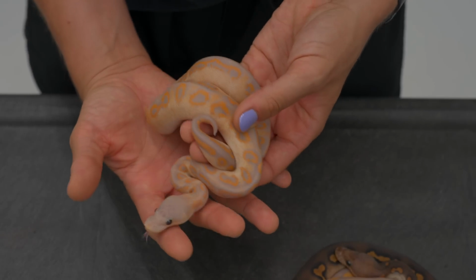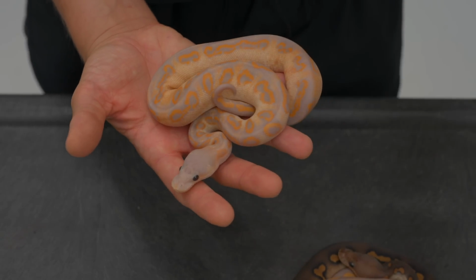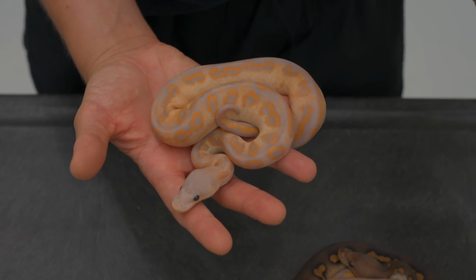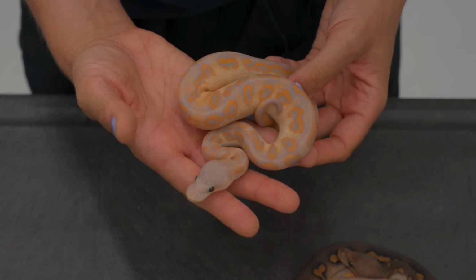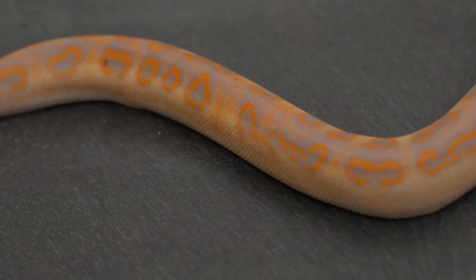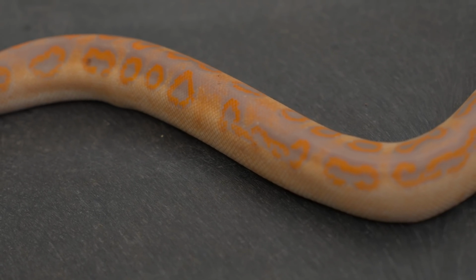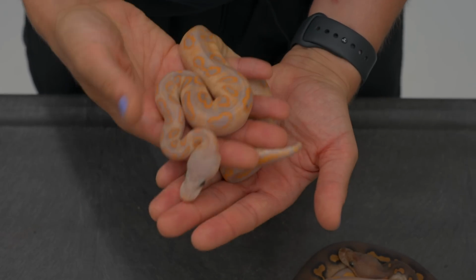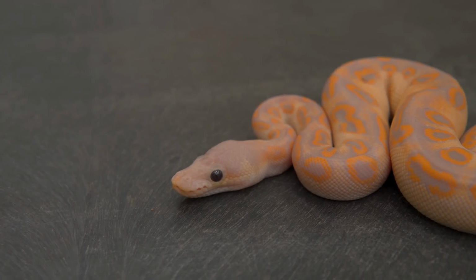So we think that we have finally reproduced it. And again, we're thinking that the genes involved are black pastel, chocolate or Wookie, GHI yellow belly coral glow clown, and it is absolutely beautiful. I love adding the GHI in, giving those white sides even more intensity and just such a cool little pattern disruptor on this animal here.